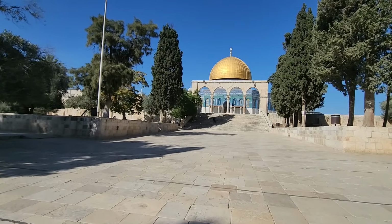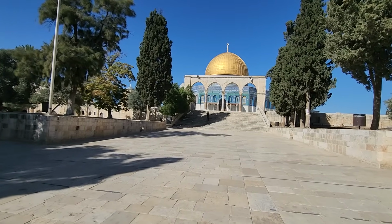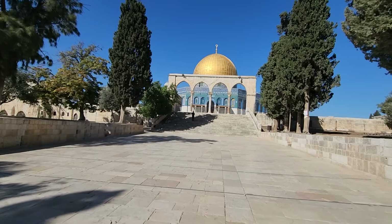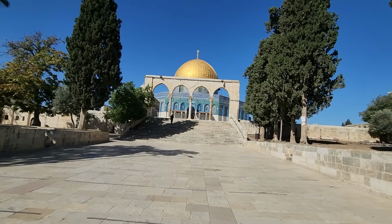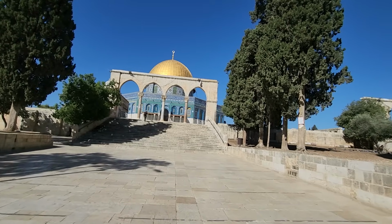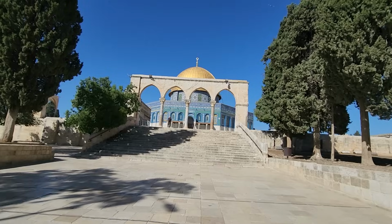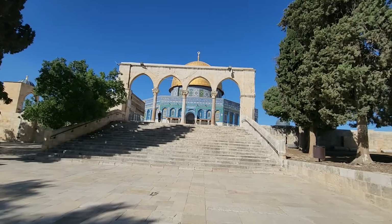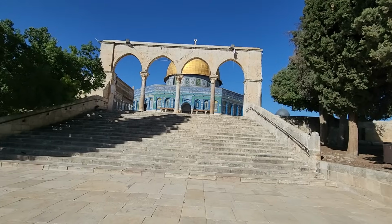For example, Gracia family, today I prayed and blessed your Latin cross, but I couldn't enter with a cross here. So the spirit of the cross is in my bag and in my hand, but the cross itself is in a safe place outside the Temple Mount because it's against the Muslim law. But look how beautiful the Dome of the Rock is. Look how beautiful it is without tourists.